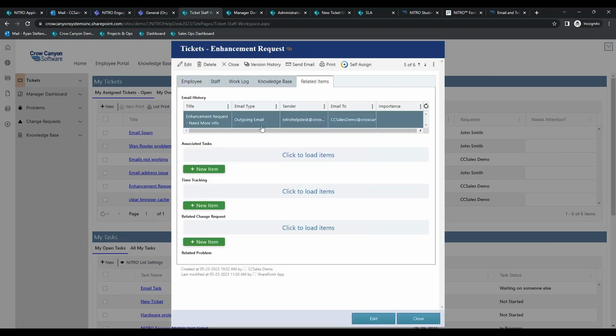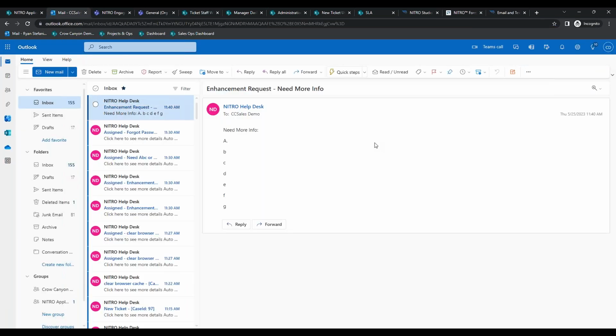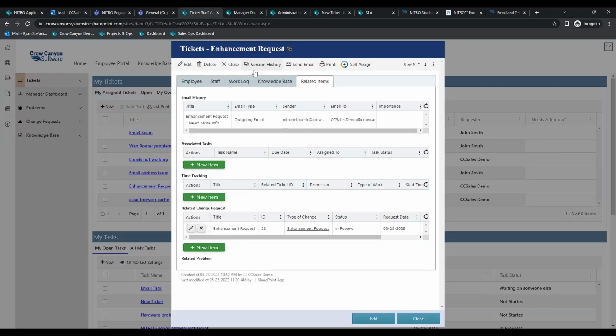So we can see all outgoing and incoming emails related to this request. If I come in and respond to this request, it will also track my email. Oh, okay, this worked. Close ticket. So it gives us the ability to communicate more effectively through Outlook, as opposed to copying and pasting that information from Outlook into the item in this case. So I like it. It's a nice little fun feature.